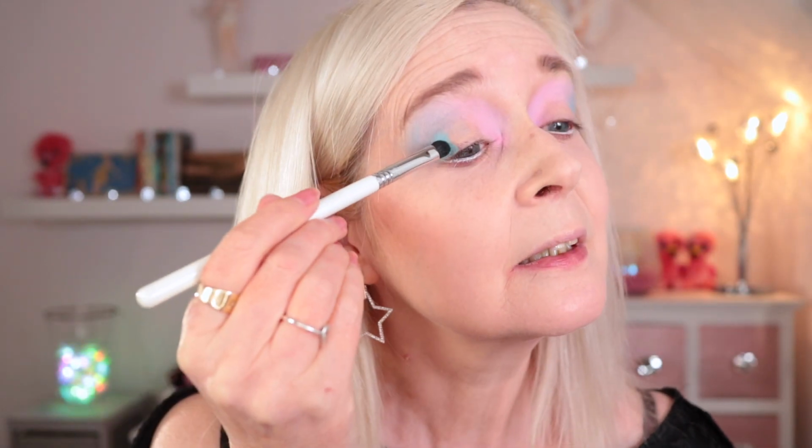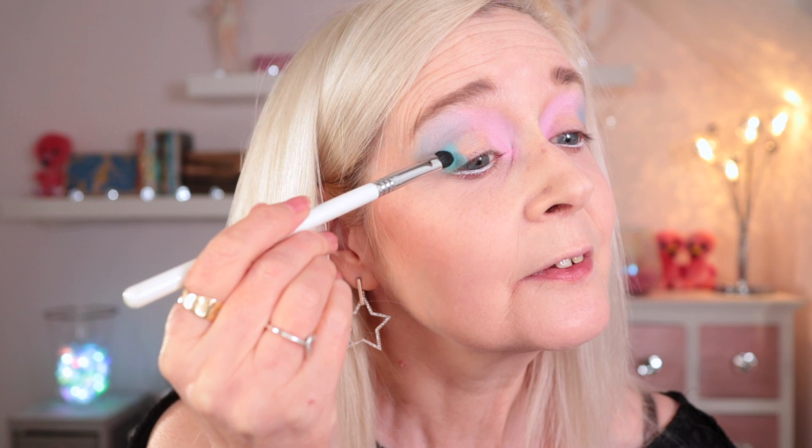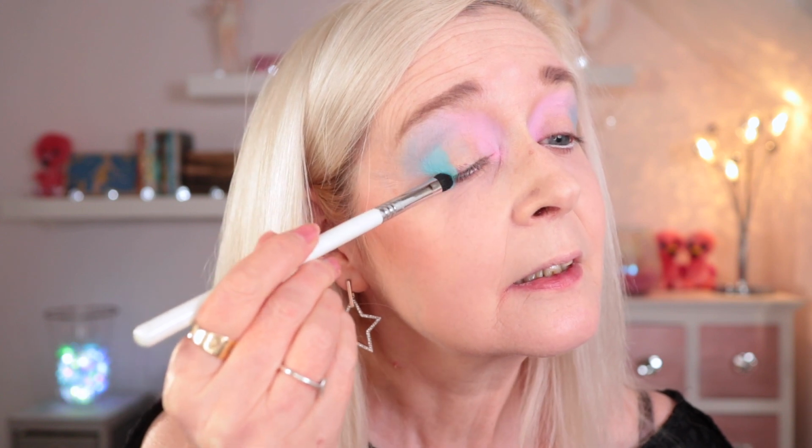That's a pretty colour. Reminds me a little bit of the pastel blue that's in the Creepy Cute palette by Shroud, if you guys are familiar. I'd normally go for a way deeper colour in my outer V, so this is interesting for me. But as I say, I am going to balance this with a black wing, otherwise it's going to look too pale, I think, for my taste and how I like my makeup to look.